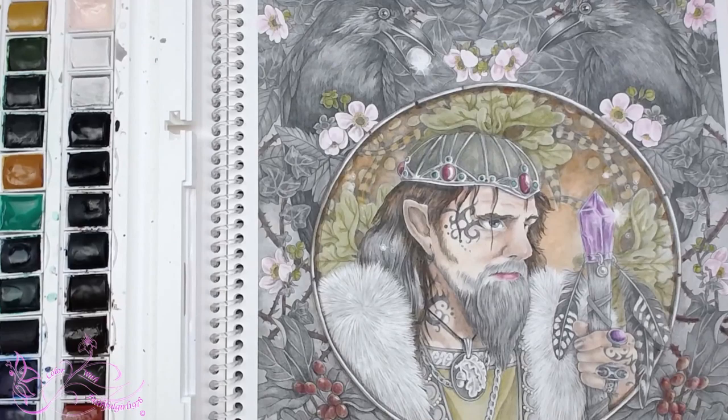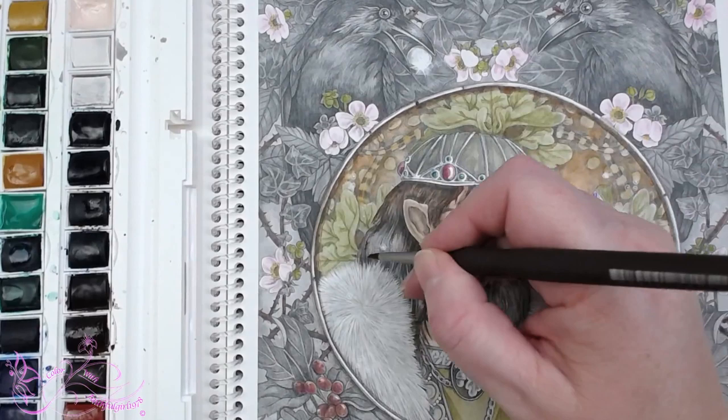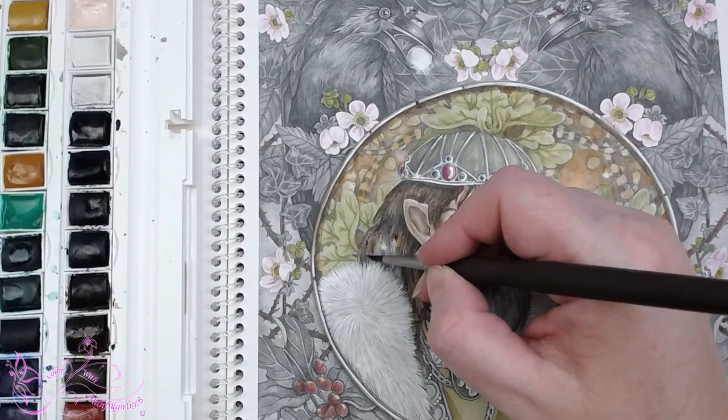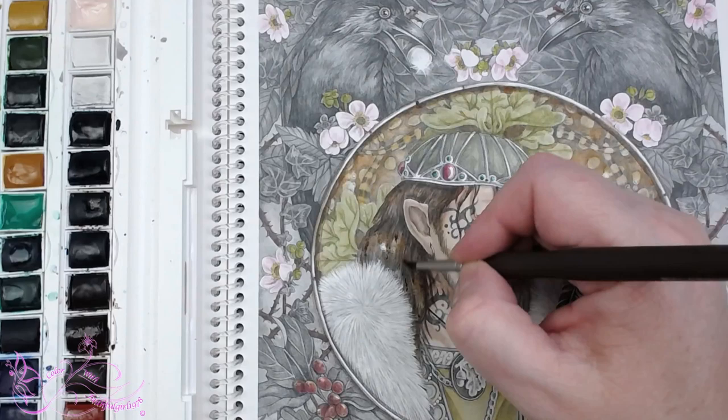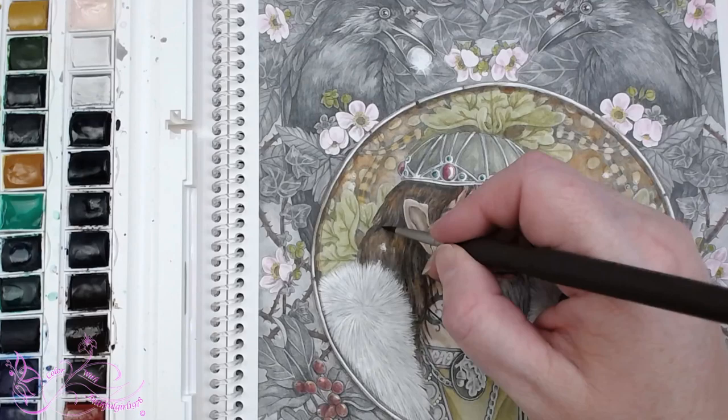Number two, I think. Again. All right. That's good. Back in with a white pen and do those highlighted parts later.